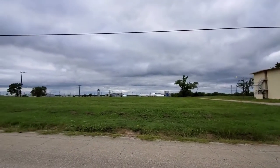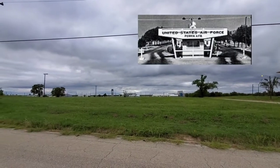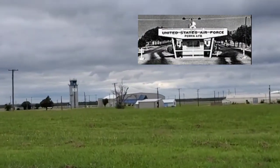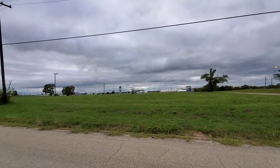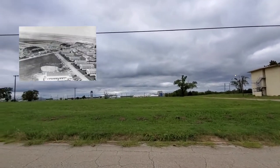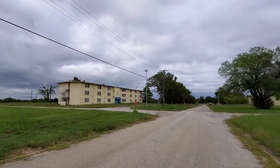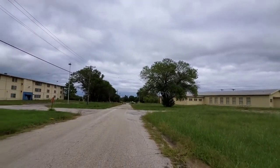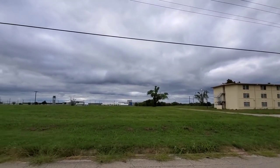See if I can find some clips of what this looked like back in the day. There is a regional airport over there, as you can see. And it did say in 1957, an F-3 tornado hit that airport before this part of it was here, the air base.